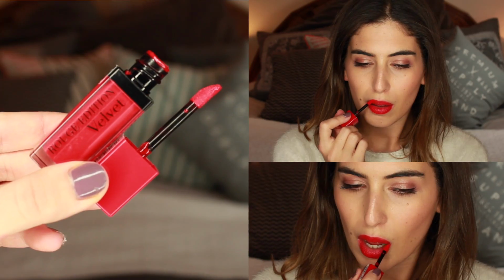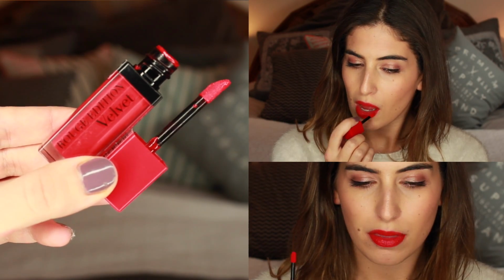one of the Bourjois Rouge Edition Velvets. This one is in Hot Pepper. I absolutely love it. It's a really bright tomatoey red. The formula of this is quite strange. It's kind of like a liquid lipstick, but it's quite jellyish, I find. It's quite bouncy. When you apply it, it feels very light and quite watery, a little bit like a stain, but it really does set in place and stay put all day. It doesn't feel at all heavy on the lips.